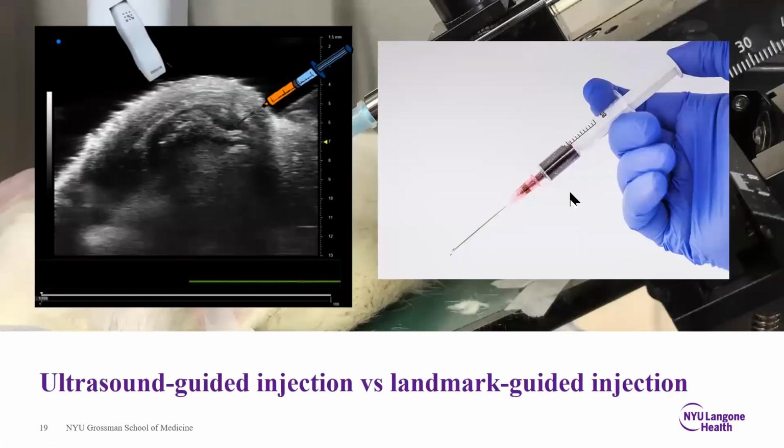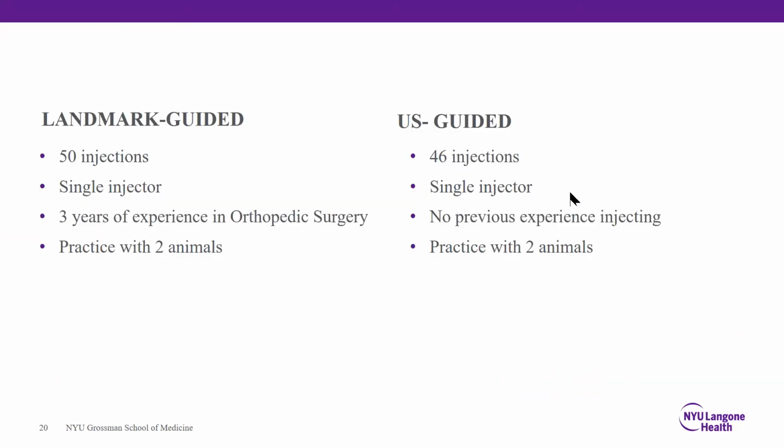So then we compare the success of intra-articular injections by using both methods, landmark-guided injections and our method, ultrasound-guided injection. And for that, we performed 50 injections for the landmark-guided injections. They were bilateral injections on 25 animals, and 46 for the ultrasound-guided injections.